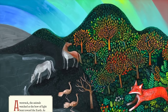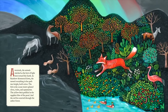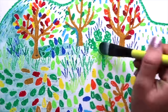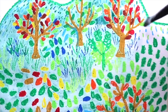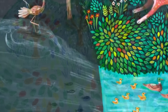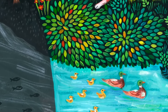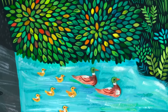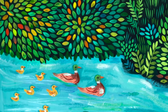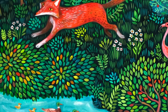Awestruck, the animals watched as the bow of light bent toward the earth. As rainbows shimmered down, she turned everything in her path into bright, bold colors. The fish in the ocean waters glinted silver, violet, and aquamarine. The yellow duck paddled in the sapphire blue of the pond, and the red fox scurried through the amber forest.